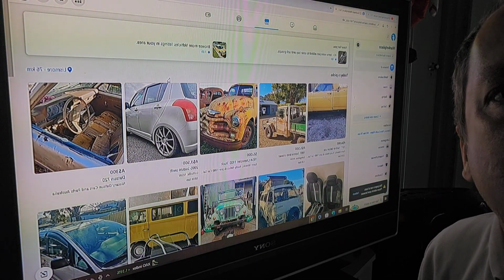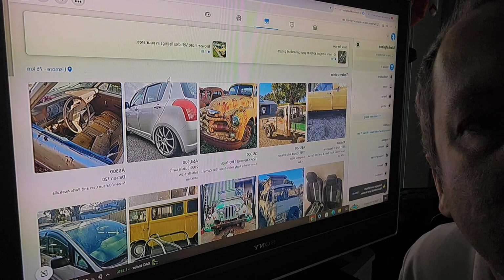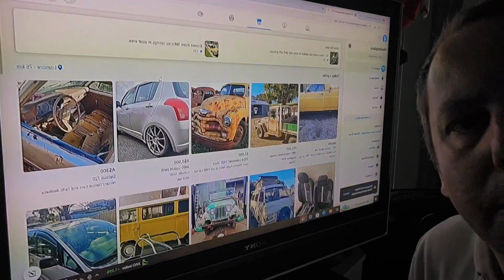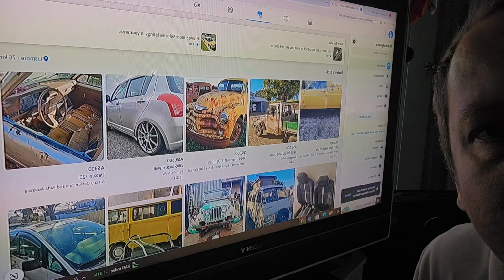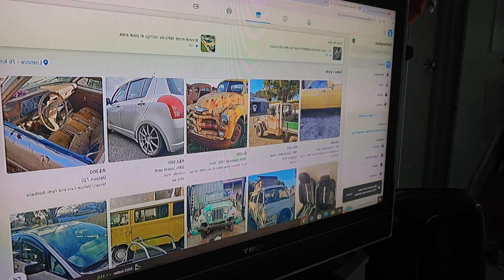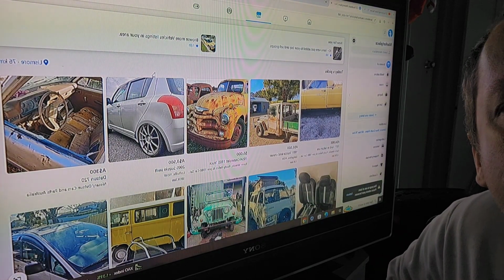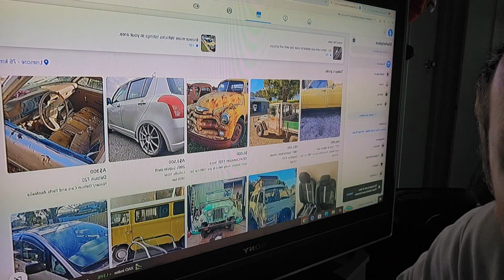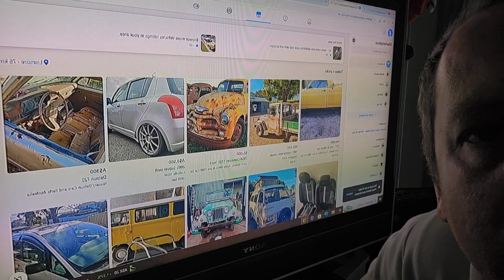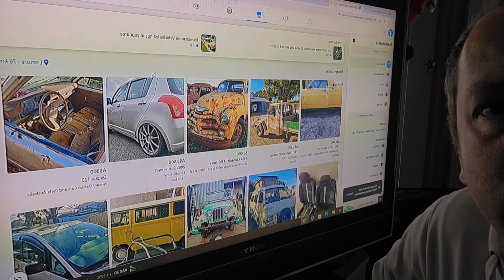So basically, when I'm looking at cars online, I'm looking for two different things. I'm either looking for a project vehicle or I'm looking for a flip car. With a flip car, you're looking for something reasonably cheap that you can potentially make money on. Whereas a project car, not necessarily looking to make any money, just looking for a vehicle that you may love to restore. But a project car could potentially be a flip car too. Obviously it's going to take a bit longer to turn around, but you could potentially end up making money off it as well.